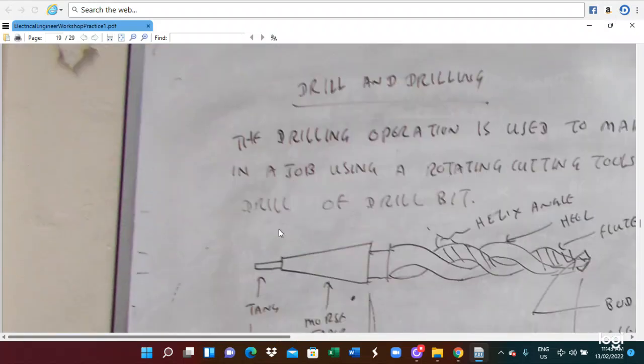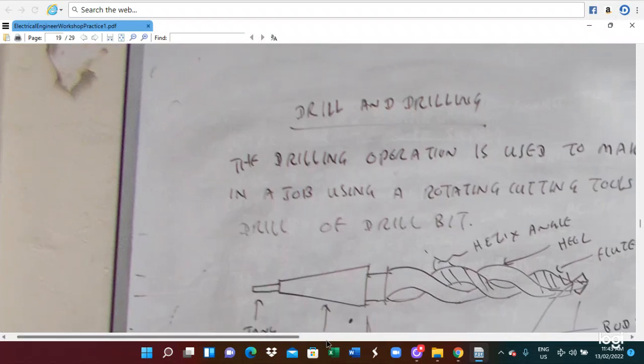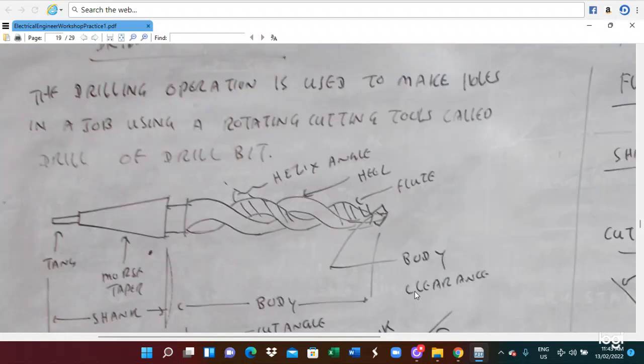In the meantime, this is the first part of occupational health and safety. Then we are talking about drills and drilling. A drilling operation is used to make a hole in the job when you use a rotating cutting tool. This is called a drill.